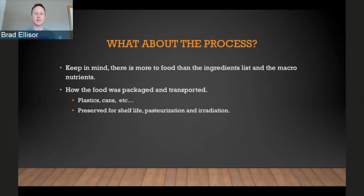And then, how was the food packaged and transported? Is it put into plastics or cans and that type of thing? Has it been preserved for shelf life? So things like pasteurization, we just mentioned that, irradiation. What are they doing to the food to make it so that it has better shelf life?